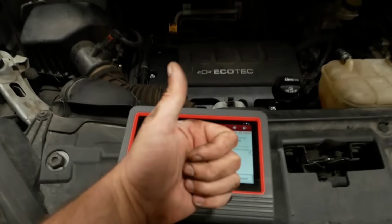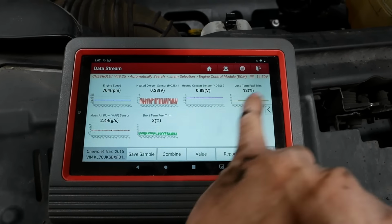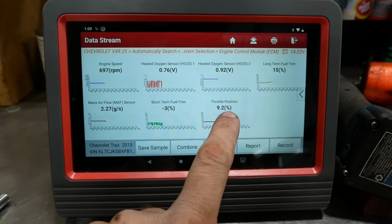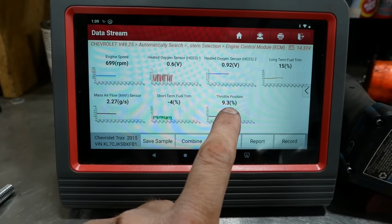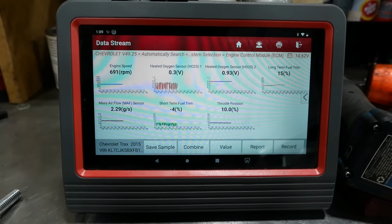Much better. So fuel trim's still a little bit high, but it's not crazy. You want to be around 10% total. Before it was around 60%. And then the throttle position. So in the TSB, it says to check the throttle position, should be around 9 or 10% at idle. If it's down like 7 or 6%, that's a good indication that you have a vacuum leak.